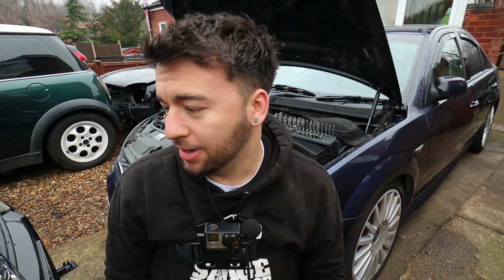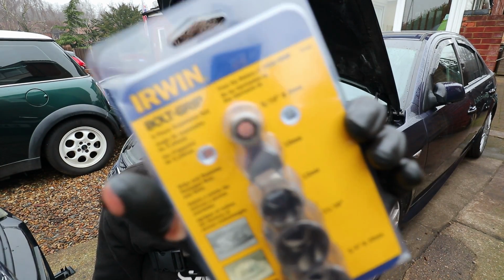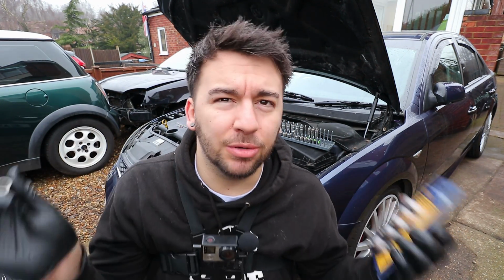Right, so rather unfortunately, they all came out except for two. Two of them rounded off, which means only one thing. I have brought out the Irwin bolt grip tools. You see them? I used these in a previous video. I used the, what number did I use, 13? Can't remember what job it was on, but I used one of these and it got the bolt out. No, I was on the Fiesta subframe, rear subframe. Managed to get it out with that, no problem. So I've got the 10 mil here.